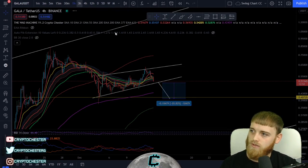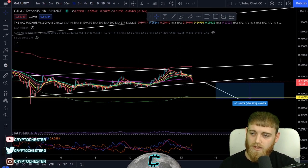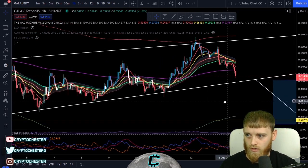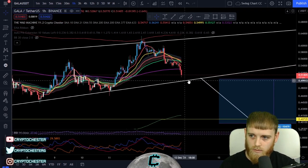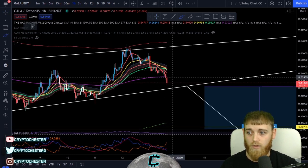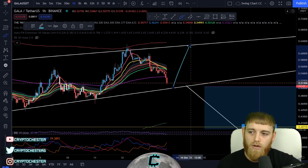But yeah, so let's jump down to the shorter term time frames and see what we can gauge here. I would just say if we are going to stay in this chart pattern, because it is looking like it's quite dominant across all the time frames here, this is going to be a bounce point for us before we break. If we do find support here, guys, it's going to be around 50 cents there. Could be another accumulation phase.